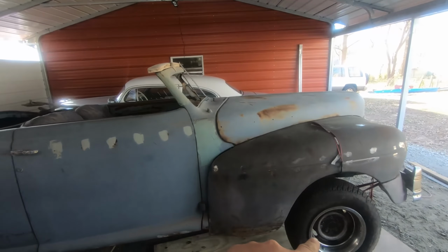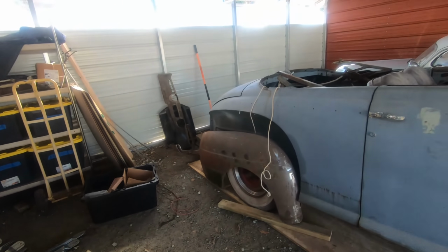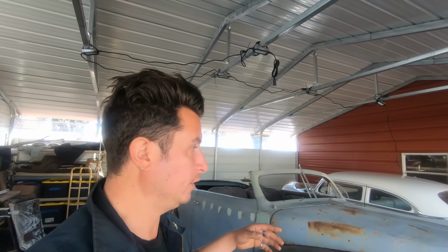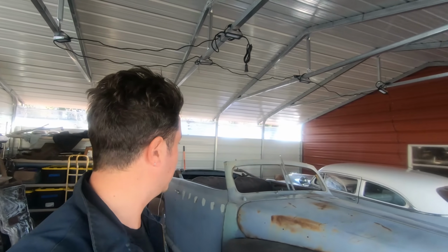There is no motor in it, and you may have noticed I might have poached those wheels and put them on our Model T project right over there. I jumped on this thing. It showed up on Craigslist a million years ago, and the '46, '47, '48 Ford and Mercury convertibles have been burned in my brain since I was a little kid.